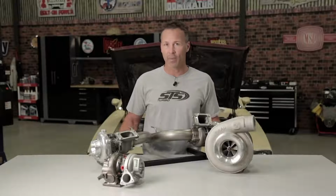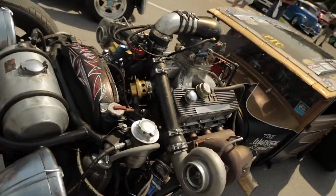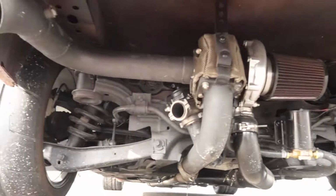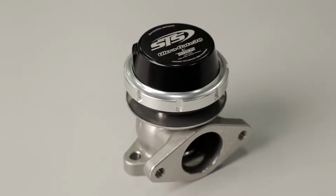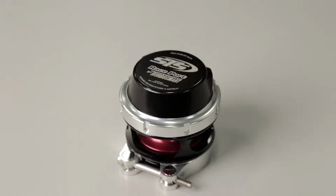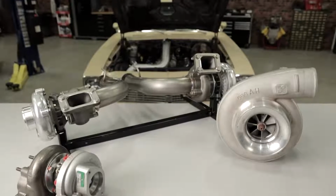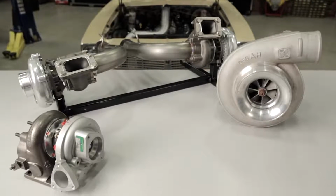Provide them with all the information possible about your particular setup so that they can recommend the best turbo for your application. They can also help you size the correct wastegate to prevent overboost and suggest a blow-off valve to prevent compressor damage. Selecting a turbo is a lot like life. The more educated you are, the better off you're going to be.